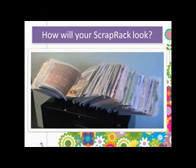But it really does put everything, you know, quick and easy and at your fingertips once you have it in that 4-section system. Now this is displayed in the scrap rack, but you can do the same thing in the 4-section system using those file folders or binders or Ziploc bags and putting them into a tote or drawer in that same arrangement. Not quite so visible, but it'll definitely get the job done.